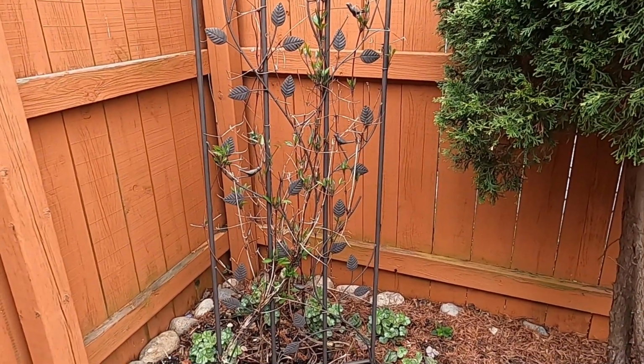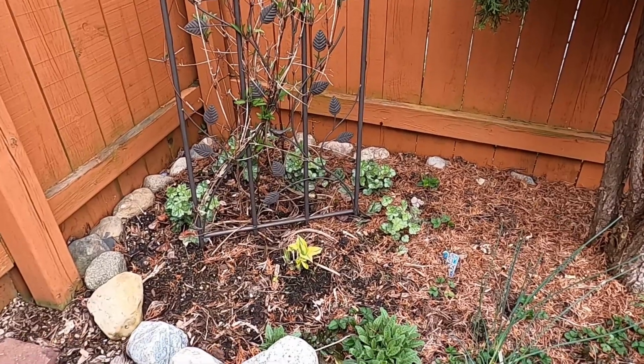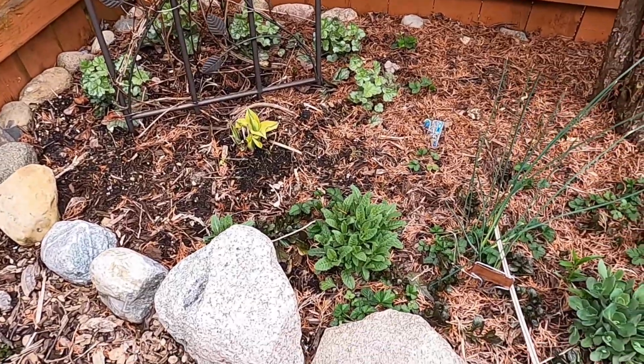Now we're in the backyard and we're getting some clematis just about everywhere. Here we have the Dolce series Spearmint heucheras with some gorgeous hosta.